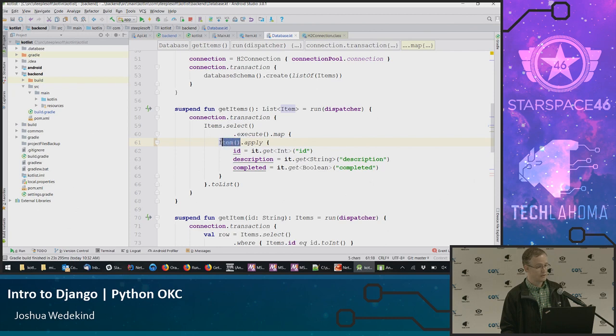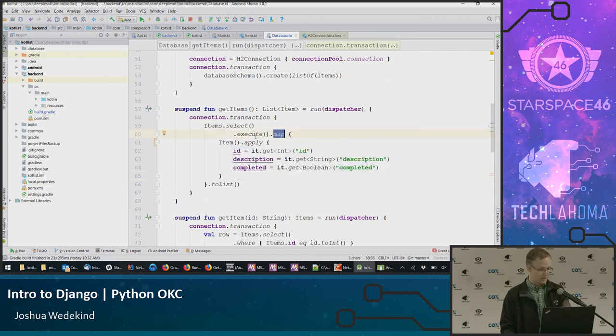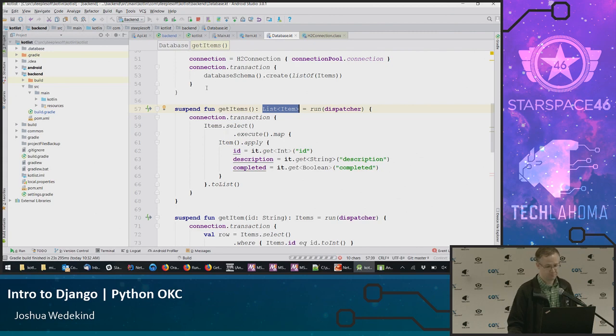We're just creating a new instance of Item, and we're calling apply, which is going to call this receiver function here, passing the value that we're mapping to that instance. And then we're going to return a list. It'll be a mutable list, which we can see in the return type of the function there, and that'll return that to the client. Now, if I run this, and here's hoping, right?